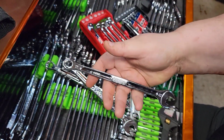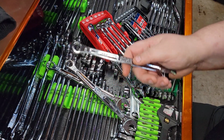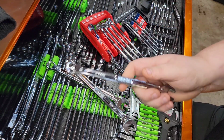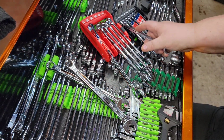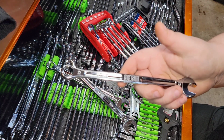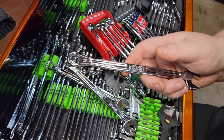you can do that. But these are not the end-all be-all wrench. I don't care what Torque Test Channel says. I don't care what a guy that works out of a garden shed says. I don't care what anybody says. These are not the end-all be-all wrenches. You are not a true mechanic if you understand.